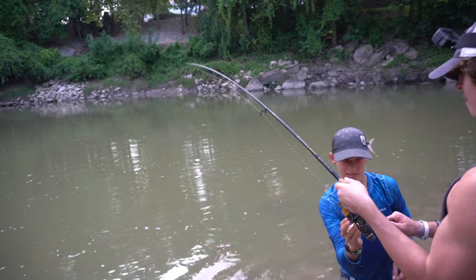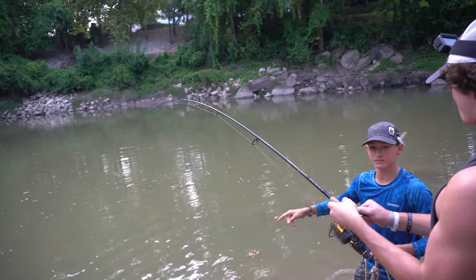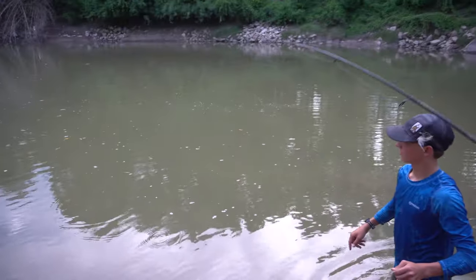Keep the rod up a bit more. Keep the rod up. I felt his teeth hitting it. No, we need to get him back. I haven't touched him yet. Now reel down, and then you pull, and then you stop reeling.